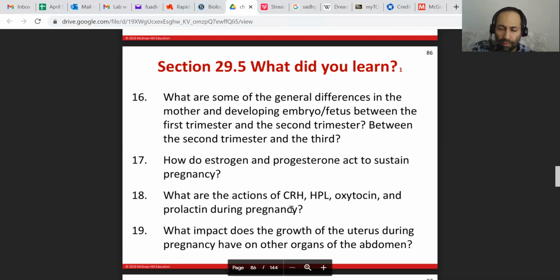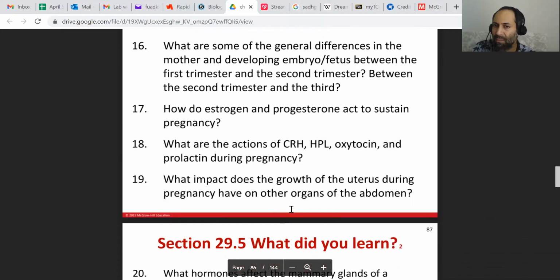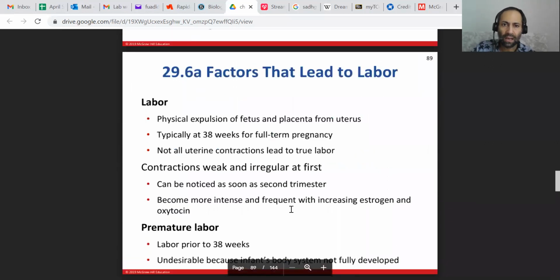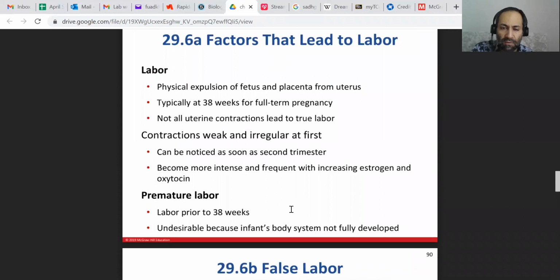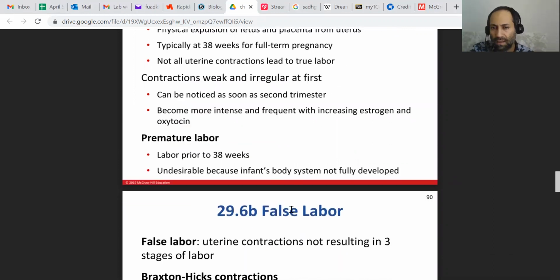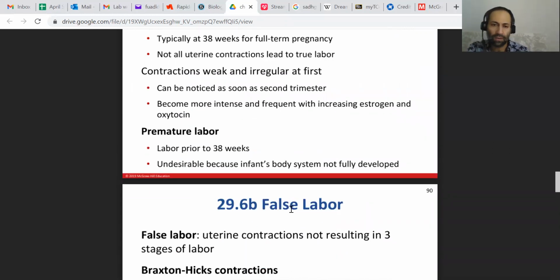What impact does the growth of the uterus during pregnancy have on other organs of the abdomen? Heartburn, urinary urgency, more common UTIs, hemorrhoids, constipation, all of those things become more common. So then labor is when the baby is being born, of course. Typically, it's at 38 weeks for full-term pregnancy. And if it takes place before 38 weeks, then it's considered premature labor, and that is attended by a whole host of complications.